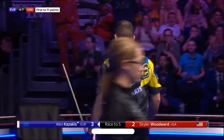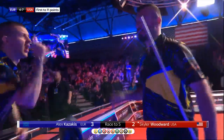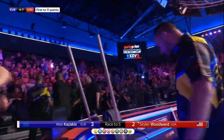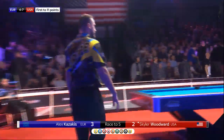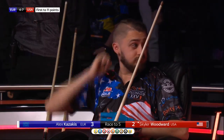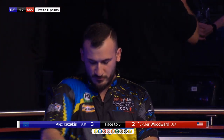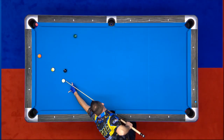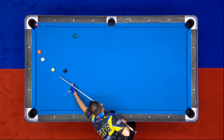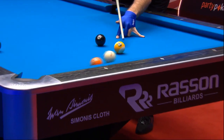Huge rack. And an even better way to win it. Woodward was halfway out of his chair. Kazakis put him back in it. 3-2 Europe, just in front. Yeah, it was this tricky little effort. Bad positional shot, but he retrieved it magnificently.